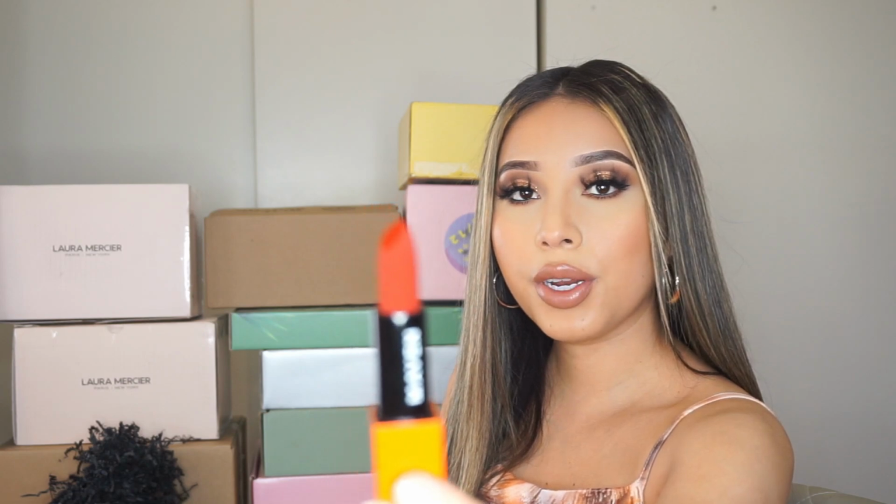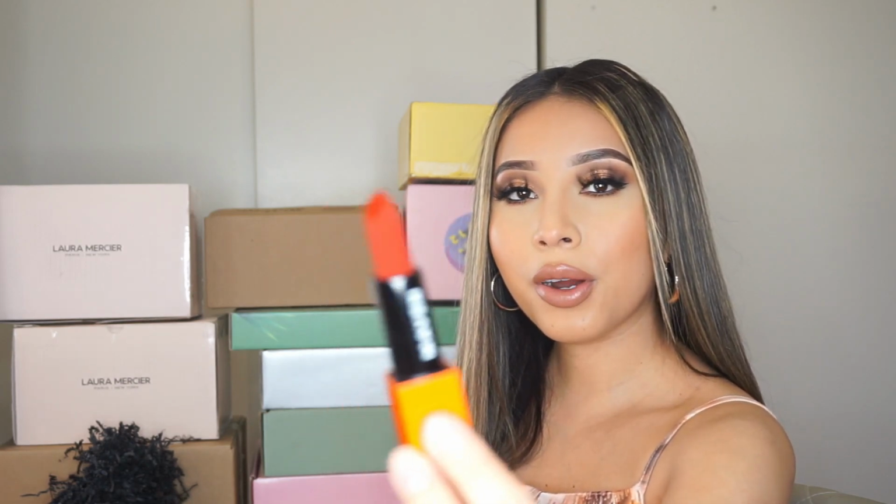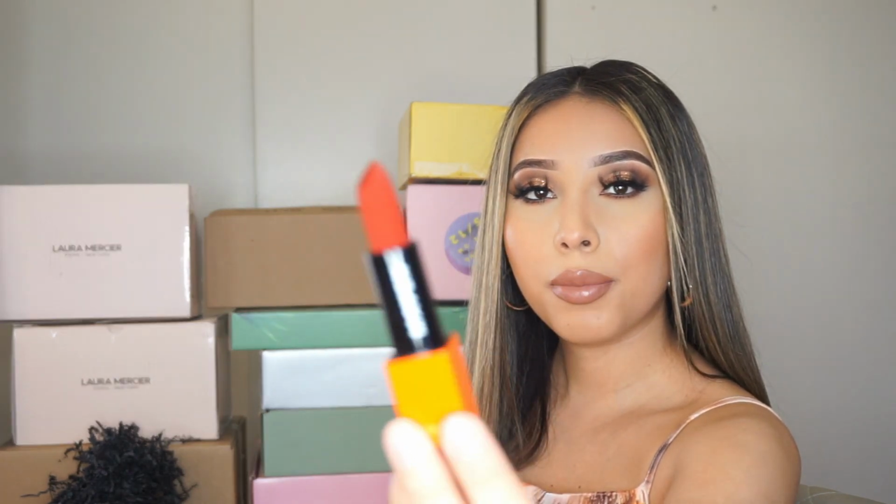I'm gonna open one up so you could see. So I'm gonna open up Fuego. The packaging is like a magnet, like it just connects right away. Just look at that, it's so pretty. Everything's just so perfect. Like these lipsticks are just so perfectly made.